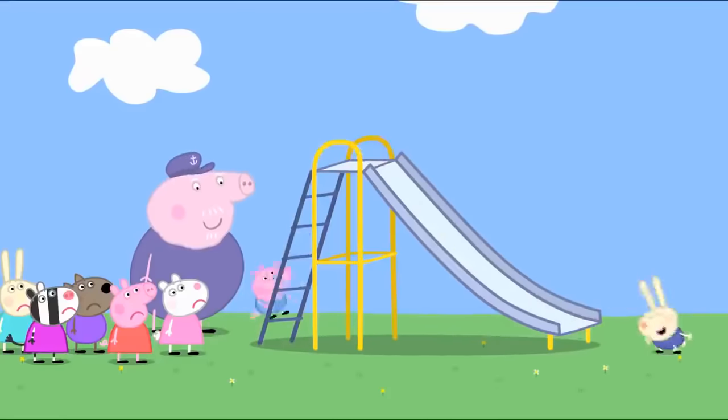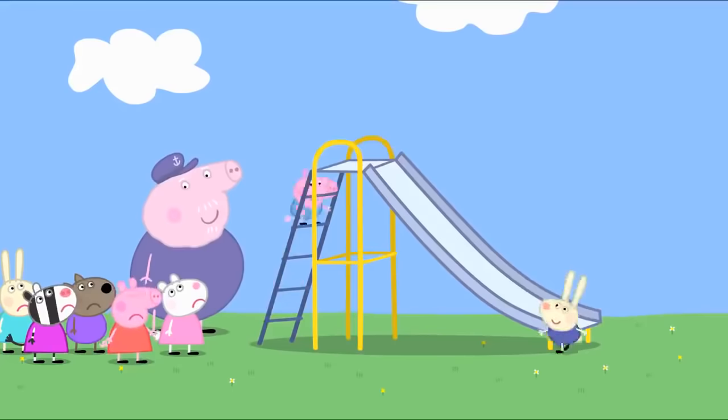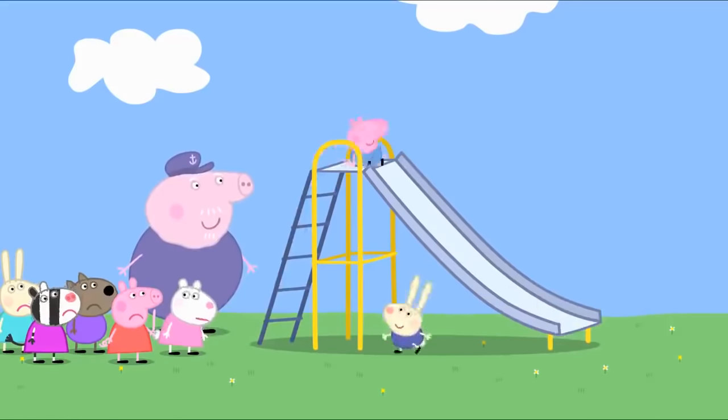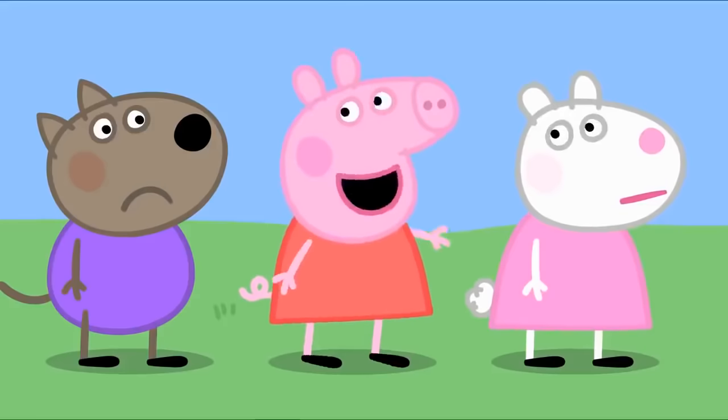Oh dear, Richard and George are taking all the turns on the slide. Grandpa, when do we get to go on the slide? Don't worry, Peppa, they won't be on it for long. I'm bored of waiting. Me too. Let's play on the swing.